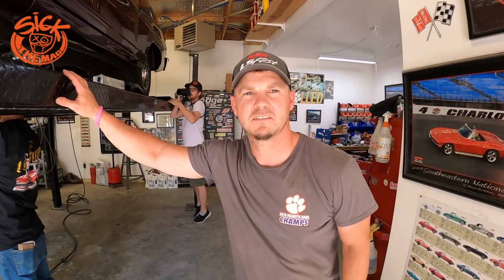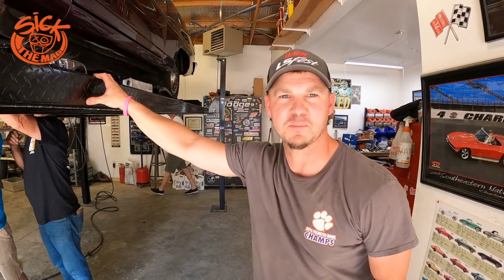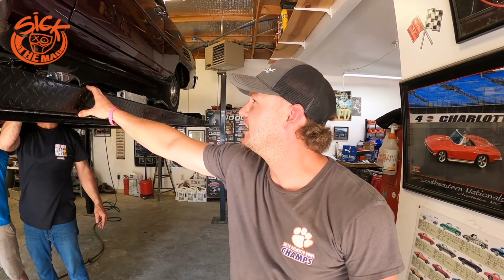All right, so this is your shop. Yes, sir. Who are you and where are we? Stephen Coggins, SMC Restoration, Spartanburg, South Carolina. I'm just glad I could help these guys out, let them use the lift, transmission jack. Now you're racing yourself, so why don't we go check out that truck just quickly? All right.